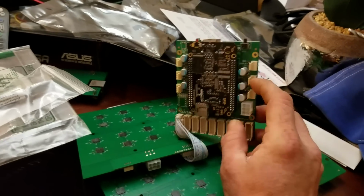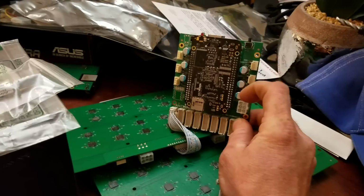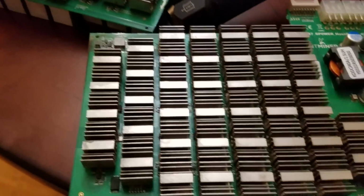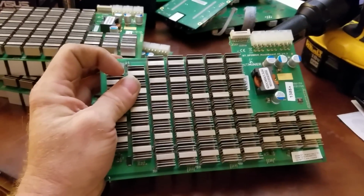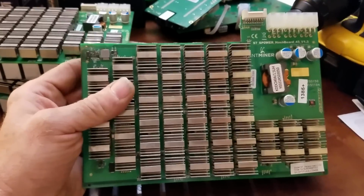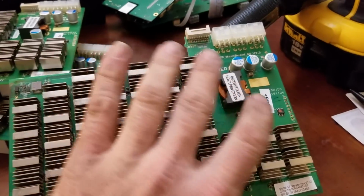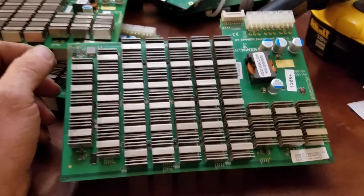Typically what I've found is there's a lot of these capacitors, and they go bad quite often because of temperature. Basically all of these miners are designed to be running at 40 degrees Celsius. If they're running at 75, 76 degrees Celsius on a regular basis, they are going to break down very rapidly. The capacitors, your relays, your chips, all of the components are not designed to operate at those temperatures for long periods of time.